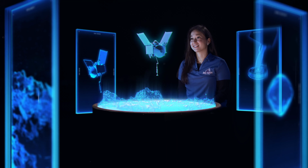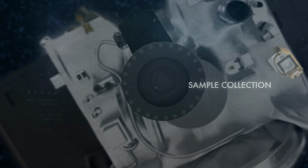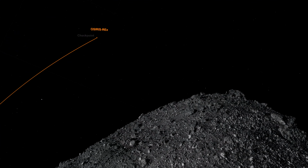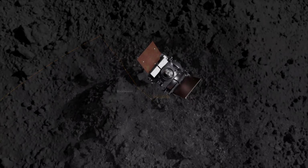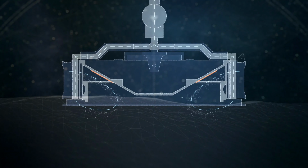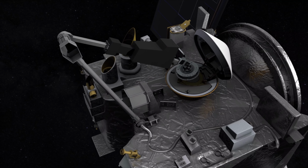The tag event is our touch and go event, which is where we'll actually be retrieving the sample from asteroid Bennu. We start with a series of maneuvers, one of them being the checkpoint burn, which is where we'll actually check our position and velocity in relation to the sample site. And then the match point burn, about 10 minutes later, we'll zero out our horizontal velocity relative to the surface. And then about 10 minutes after that, we make contact with the tag SAM, fire the gas bottle, and then back away. And we hope to get at least 60 grams of sample, and then we'll be able to store that and bring it back down to Earth.